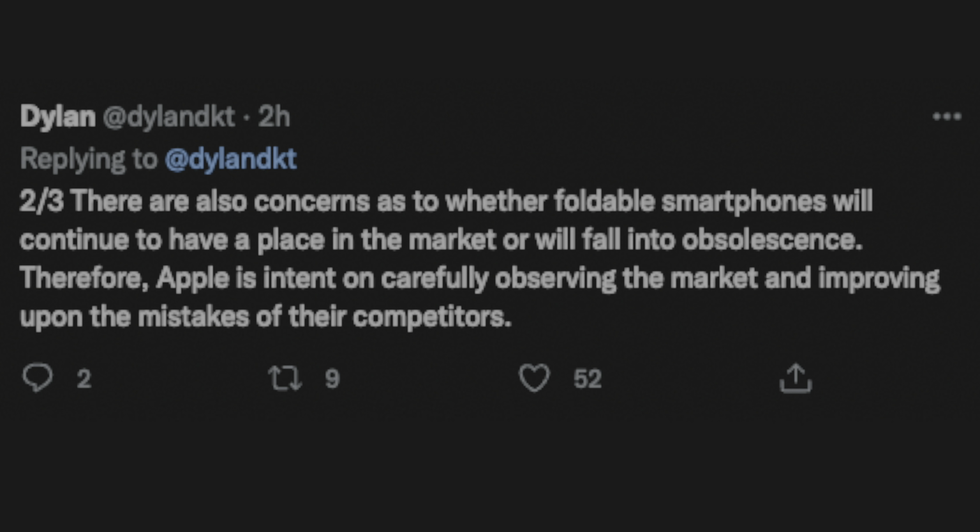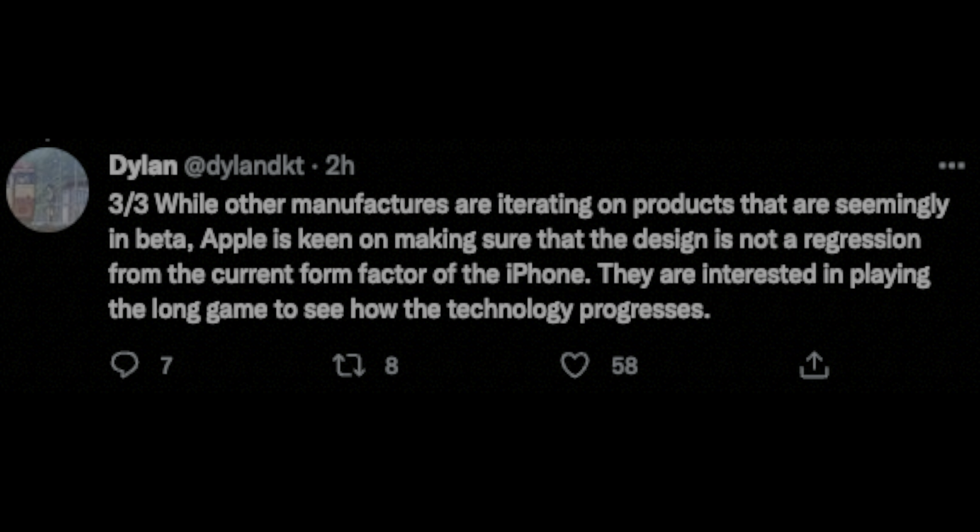He says that there are concerns as to whether foldable smartphones will continue to have a legitimate spot in the marketplace or kind of fade away like a passing trend. Apple's apparently trying to play the long game as far as foldables go though, and that they're keen on making sure that the design of their foldable isn't a step back from the current iPhone models.